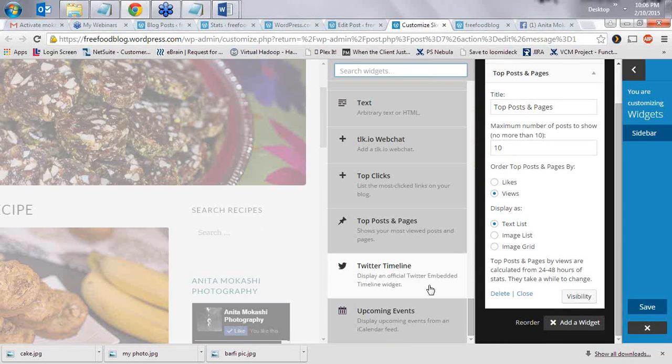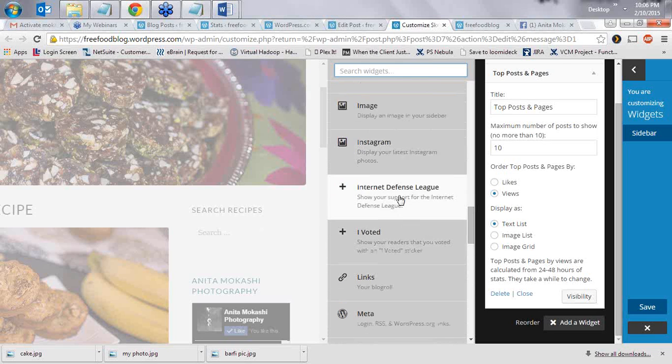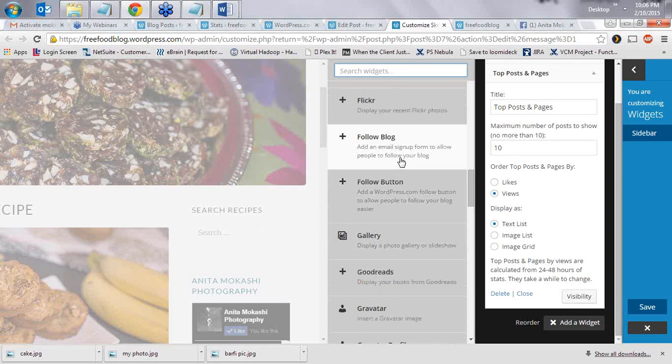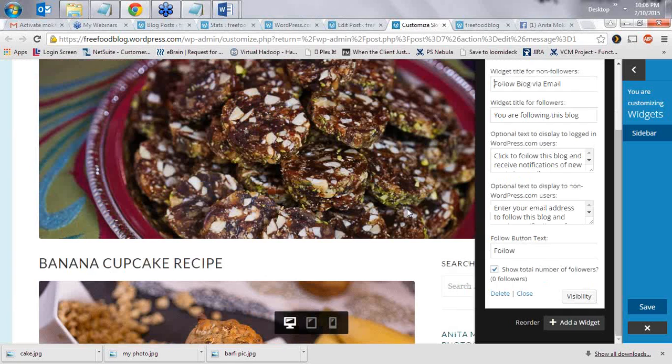Then what else? You can add your Twitter timeline. You can add your Instagram. Then you definitely want to have a follow blog button. Follow blog is nothing but if you want your readers to follow your blog by email. So whenever you write a blog post, they are going to get an email that Free Food Blog has written a new post. So follow blog by email is a good name.